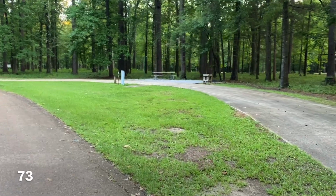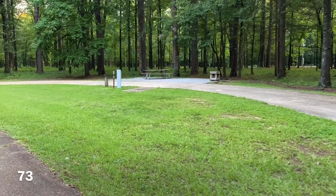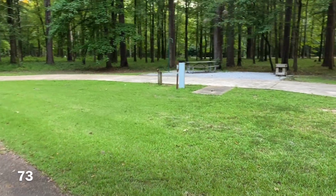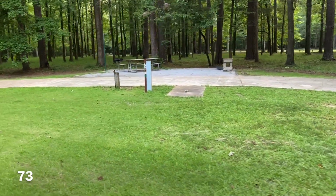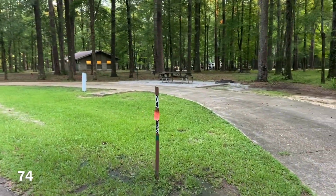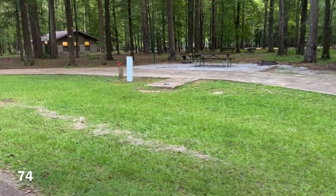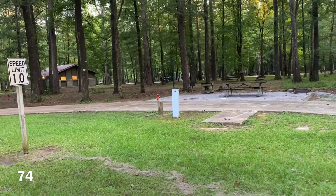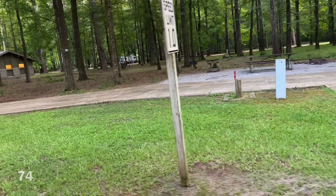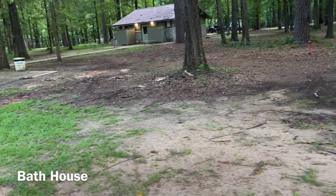And we come up to 73, another inside the loop site that has water and electric. It is very much out in the open, so it'll be in full sun much of the afternoon here, but very long level site. 74, another full hookup site, pull through. Again, you're back facing out to the road and pretty much open to the sun in the afternoon, but here we are early evening, very nice site. And just past 74 is another of the standard bathhouse units here.